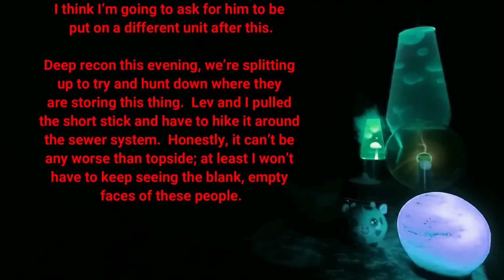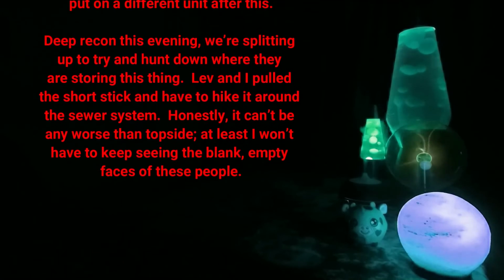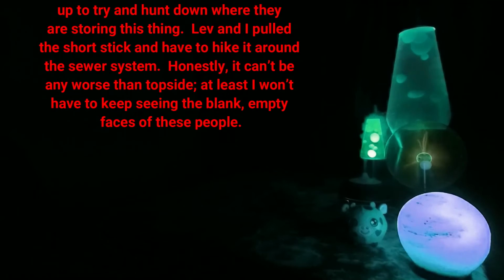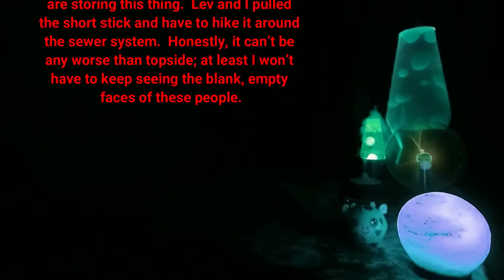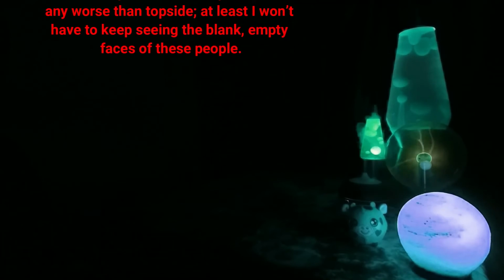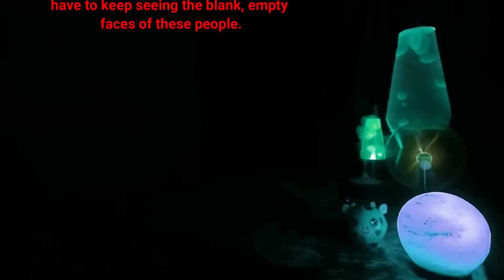Deep recon this evening. We are splitting up to try and hunt down where they are storing this thing. Lev and I pulled the short stick and have to hike around the sewer system. Honestly, it can't be any worse than topside. At least I won't have to keep seeing the blank, empty faces of these people.